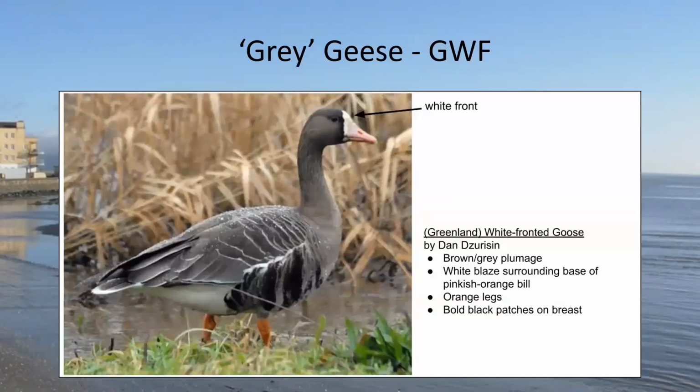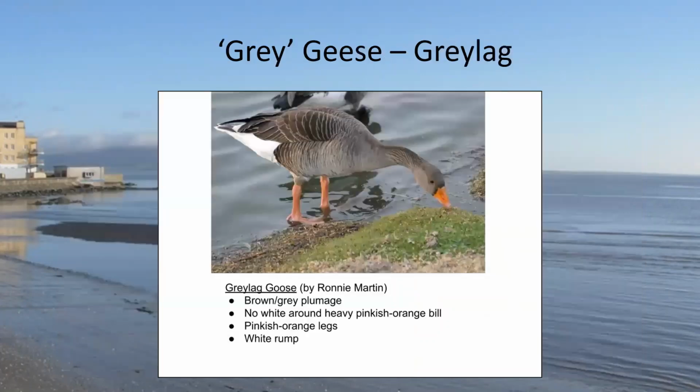The big thing about the Greenland white-fronted goose is the white front on the base of the bill, also the barring on their stomach, and those orange legs. Otherwise, they're just quite grey, similar to greylag geese, but you'll notice they don't have the white front and stark orange bill. They also have pinky orange legs. Notice too the white rump.